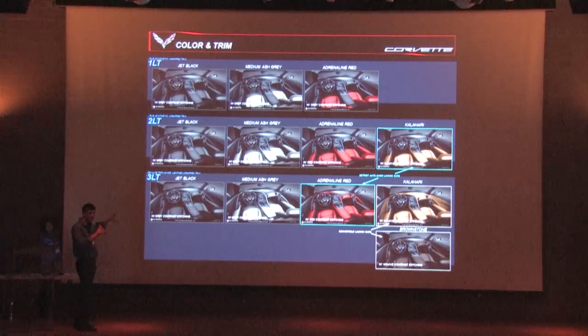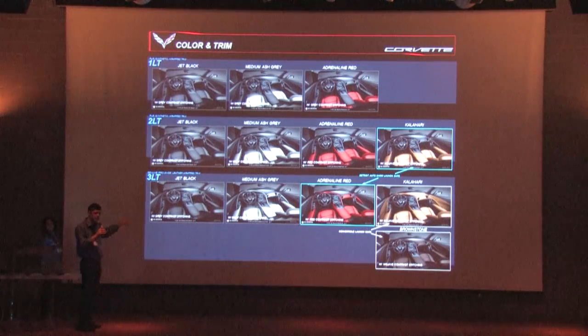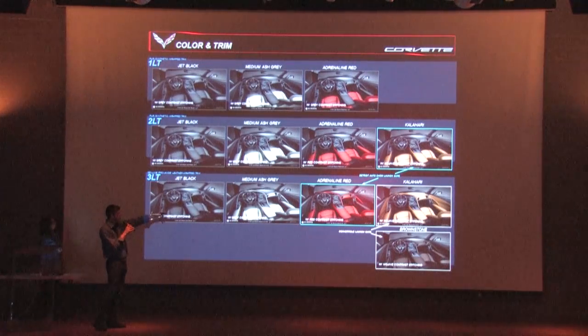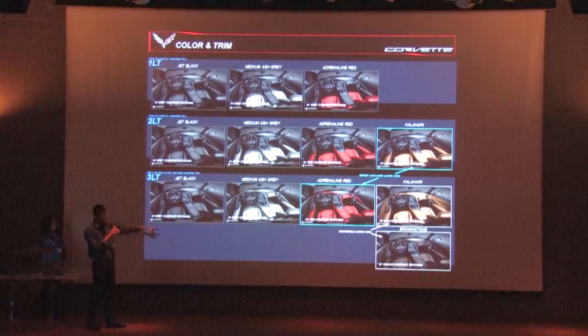They're all cut and sew wrapped, so they all are wrapped with accent stitching. But the level 3 is when you get the genuine leather wrap, it's what I call Provence, on all the major interior surfaces. And the way it works is the color. There are 5 colors available: jet black, gray, adrenaline red, Kalahari, or calamari, some people call it, and brownstone.